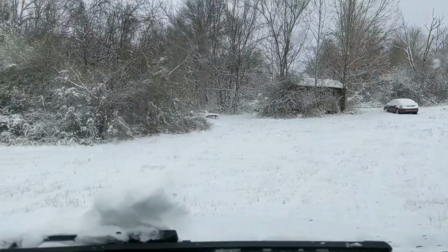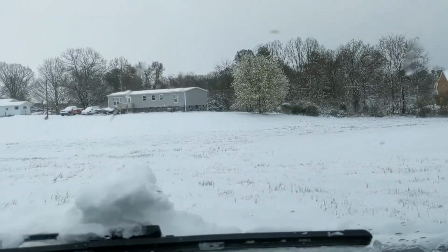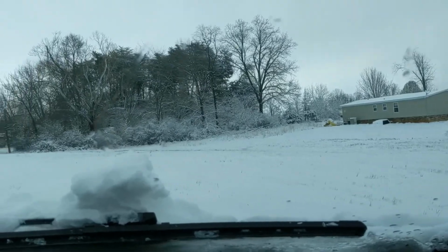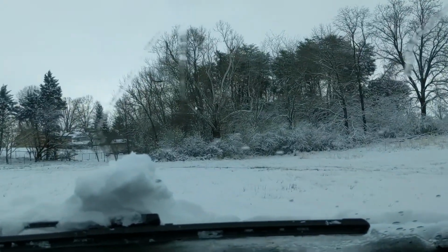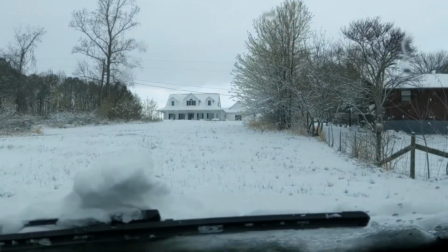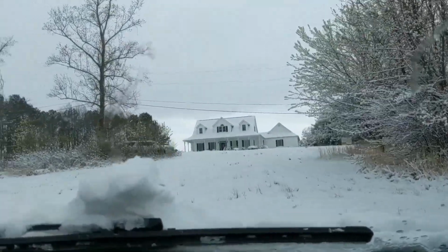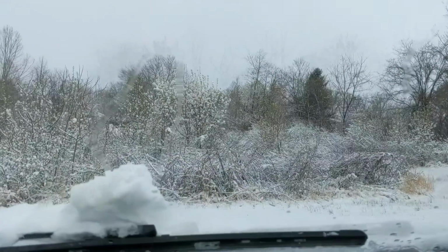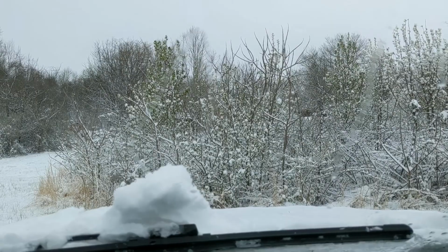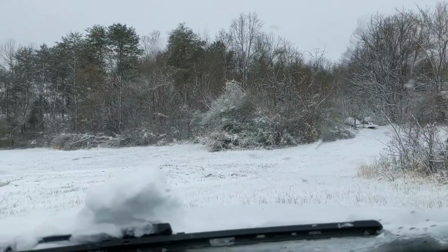Still can't get traction control off. I think I have traction control off now. So we'll see if we can do one or two more and we'll head out. I love an all-wheel drive vehicle.